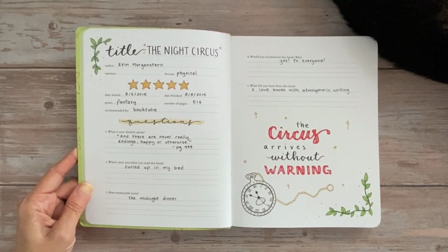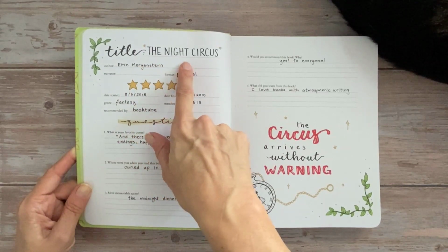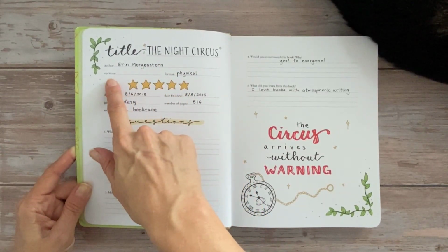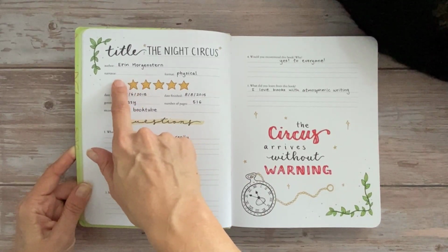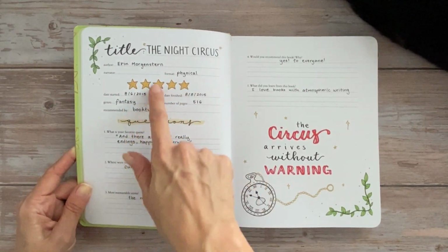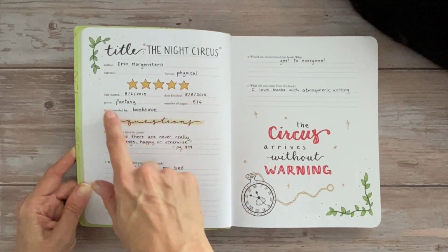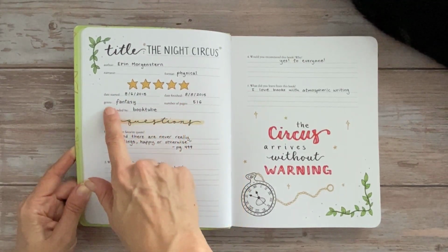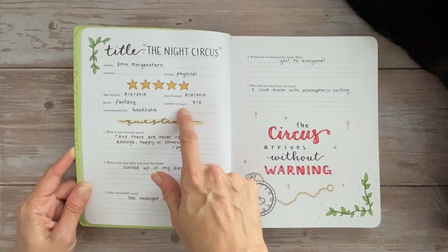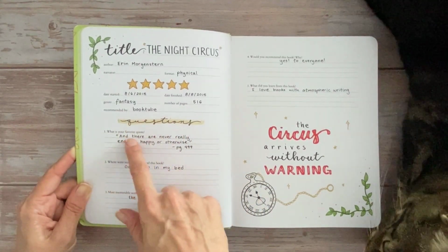All right, so here we have a sample entry for any books that you might be reading. You'll notice that up here we have the title, the author, space for a narrator if you're documenting an audiobook, the format. Here you're able to give it the number of stars you would like to give it, the date you started the book, the date you finished the book, the genre, number of pages of the book, and where you got the recommendation for the book.